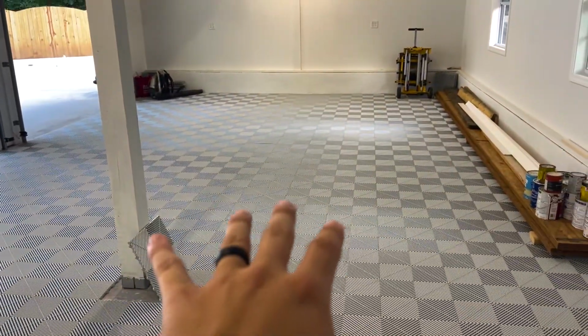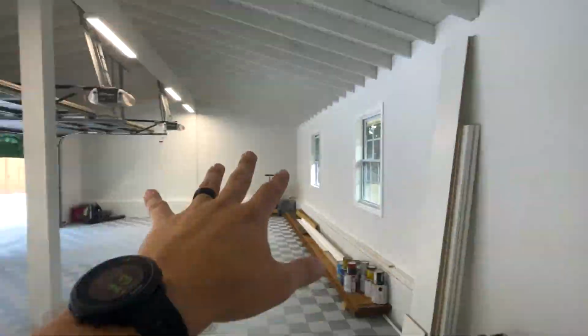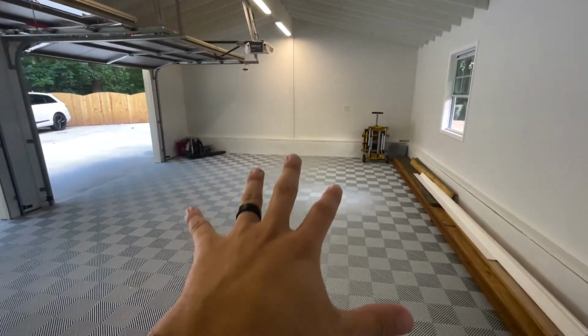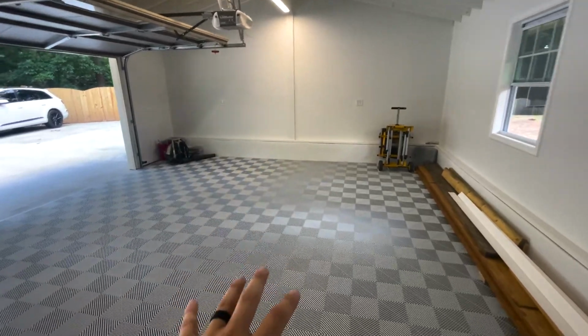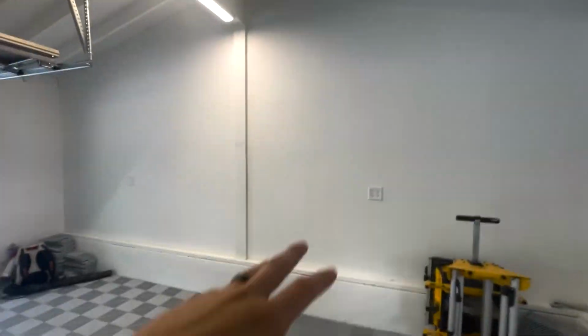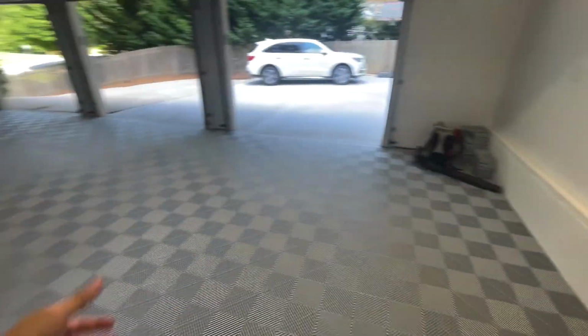I think if we had gone a little bit darker with these white walls in here, it probably would have been too much of a contrast. This is a nice transition from light gray to white instead of a darker gray or even black. And then of course, to have all the paint, white ceilings, everything. So I think it turned out phenomenal.